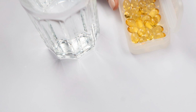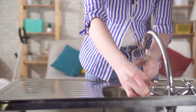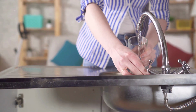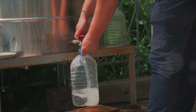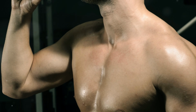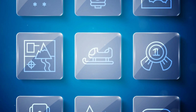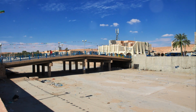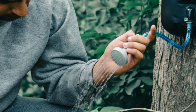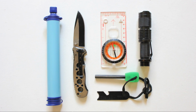Water purification tablets are a compact option, but I also recommend carrying a portable water filter like a LifeStraw or a small UV water purifier. These tools allow you to safely drink water from natural sources like streams or lakes, ensuring you won't run out of clean drinking water. Why is this so important? Because dehydration can set in quickly, especially if you're physically exerting yourself or dealing with stress. And remember, in a survival situation, clean water can be hard to come by. Having purification methods on hand ensures that even if you find a water source, you can make it safe to drink.